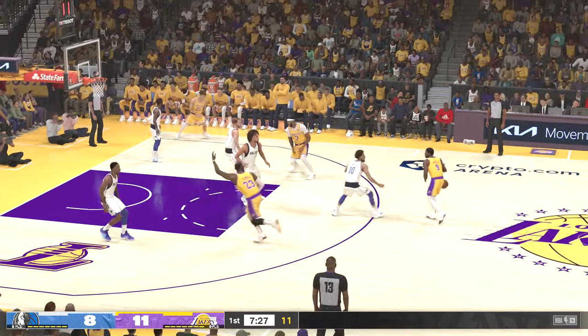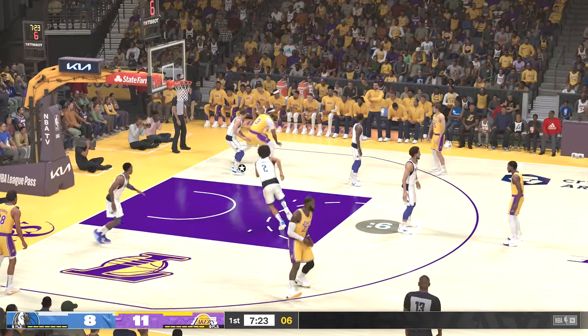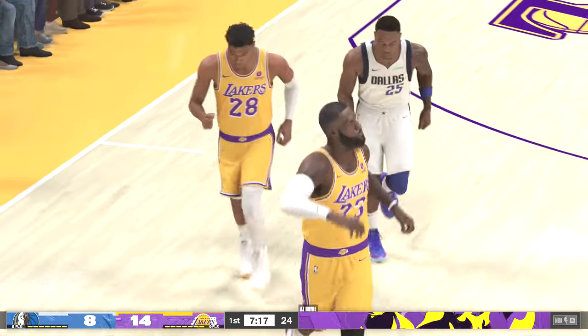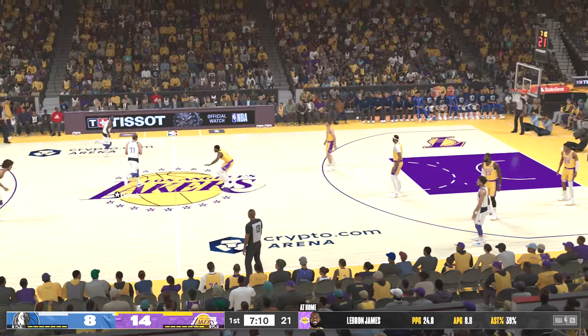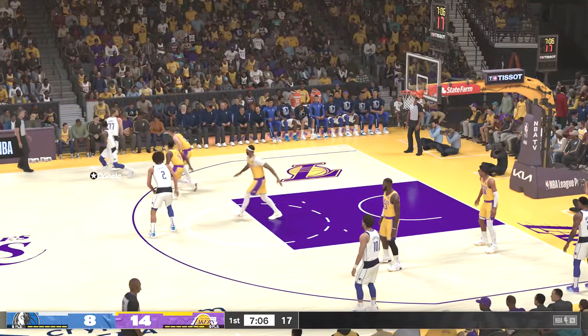LeBron with a screen on top. Pass to Reeves. Trying to find Davis. He's got it now. James outside. The three. And that one falls, coming off of Davis's feed. 9 points in the game so far. We often see LeBron James with the ball in his hands creating for himself or others. That time, a little catch and shoot, the easy one for LeBron.